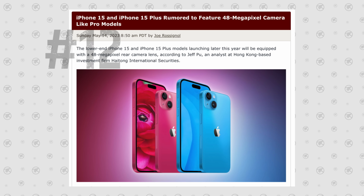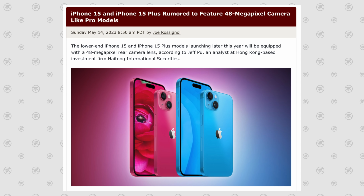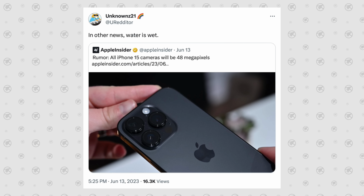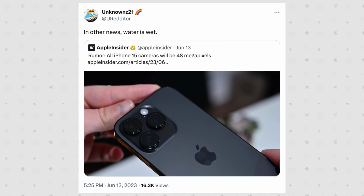Now, on the other hand, number 12 is that the regular iPhone 15 models are rumored to be getting the same 48 megapixel crazy high quality sensor that we just got on the 14 Pro models, which I personally think is awesome because it greatly increases quality for regular main camera shots. I personally thought that Apple would wait longer to add this to the regular models, but here we are.